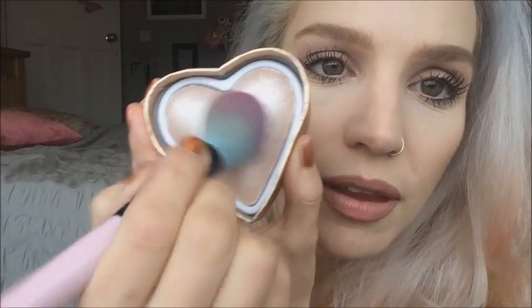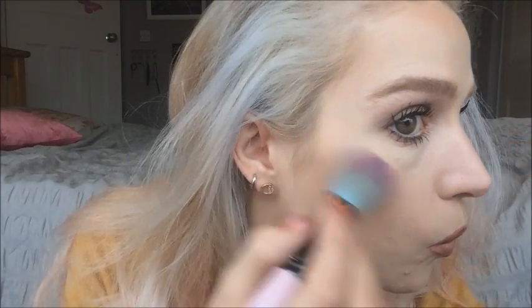So let's get started. Okay, so this is probably not actually the best brush for highlighting, but I don't follow the rules apparently when it comes to makeup, and I just like it. It's like my comfort zone of highlight brushes. Okay, so let's go. By the way, I've just done my contour, but nothing else. Okay, so I'm going to go in again because I don't really feel like I'm getting a lot.